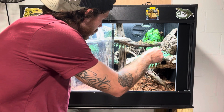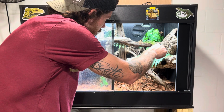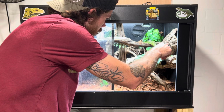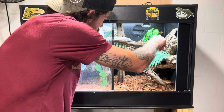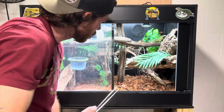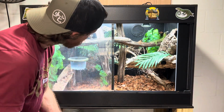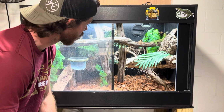Letty, you want some egg? Okay, I got to steal the whole piece. That's okay. You can do whatever you want. Seriously, the most gentle little lizard ever.